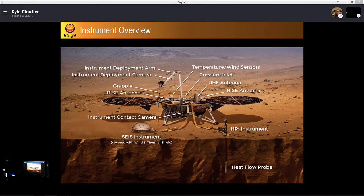So this is our lander. It's a lander, not a rover, so it can't move anywhere. So we had to pick our landing site very carefully. It has solar panels and three legs, and it also has an arm with a grapple hook that can help us put our instruments from the deck onto the ground. So you see here our seismometer instrument that will measure the seismic activity on Mars, and it's covered with a wind and thermal shield to help mitigate noise.